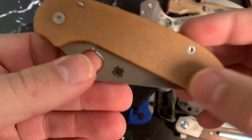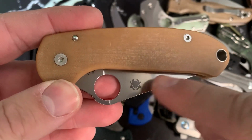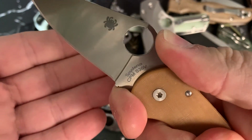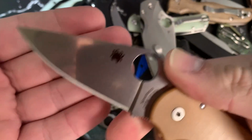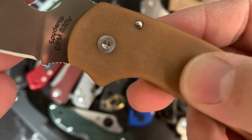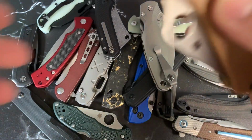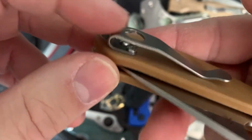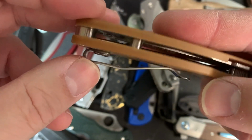This one, I replaced the original scales with RGT skinny scales. The difference is that there's not a mid hump right here, which can be more comfortable, depending on the shape of your hands and which grip you're holding it in. They call this color bone, although I'd call it something more like tan linen Micarta. I also replaced the pocket clip with a folded deeper carry, not quite deep carry, titanium clip from Lynch Northwest.